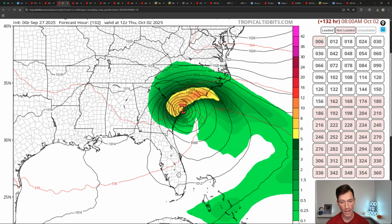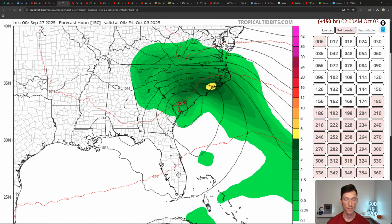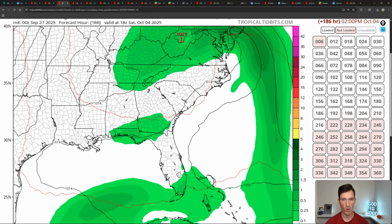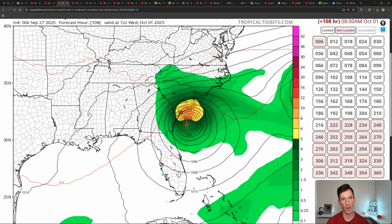So if the Euro AI model is correct, we don't know if it is, not a forecast, that would bring definitely significant impacts. We'll just leave it at that terminology, right? And then brings a lot of rain inland. So it's wild to me that all the models now, global models at least, are liking the idea of this kind of turning before bringing any kind of crazy impacts. But now the Euro AI model, which was saying that all along, is a little bit closer.